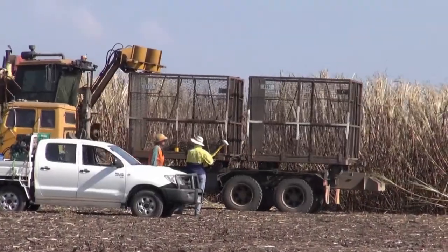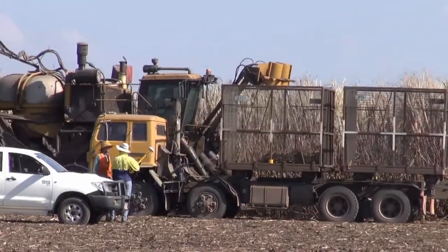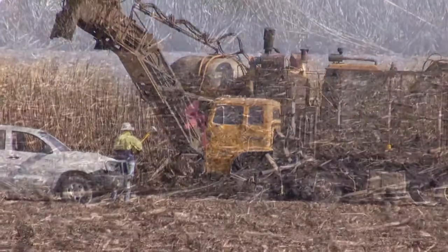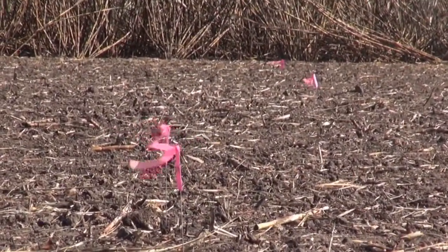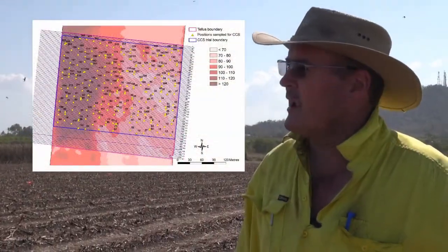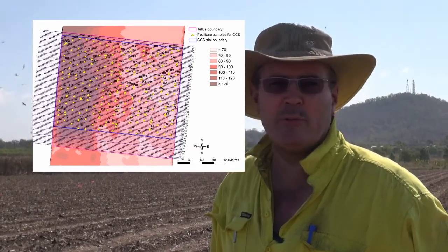Dr. Bramley repeated the study at a more variable site in the Burdekin to find out whether the effect of CCS variation on block income was similar, or perhaps larger. And so what we've been doing with these pegs and through all the harvest of this area of Tellus today is, as the harvest has progressed, we've been cutting out samples, around about 220 samples over an area of about 8 hectares, I think it is. And those samples are all going to be analysed in the lab back at the SRA station.